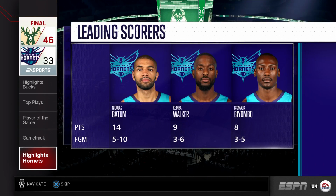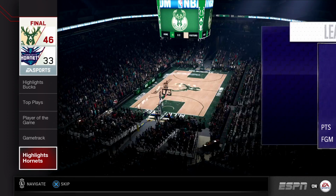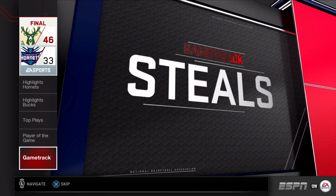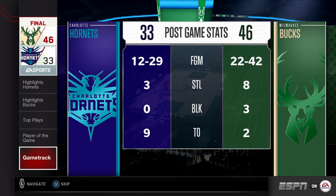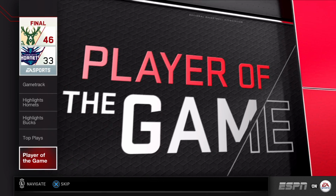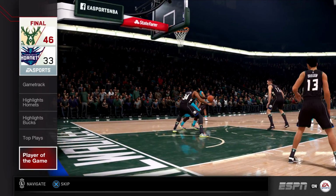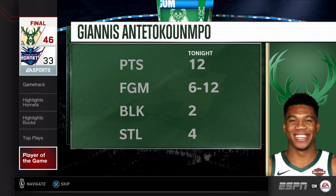Here are the guys who put up the most points. For the Charlotte Hornets, game track. Steals. Player of the game. Antetokounmpo could not have been better defensively. The way he blocked shots and stole the ball today is what makes for an all-NBA defensive first-team player.